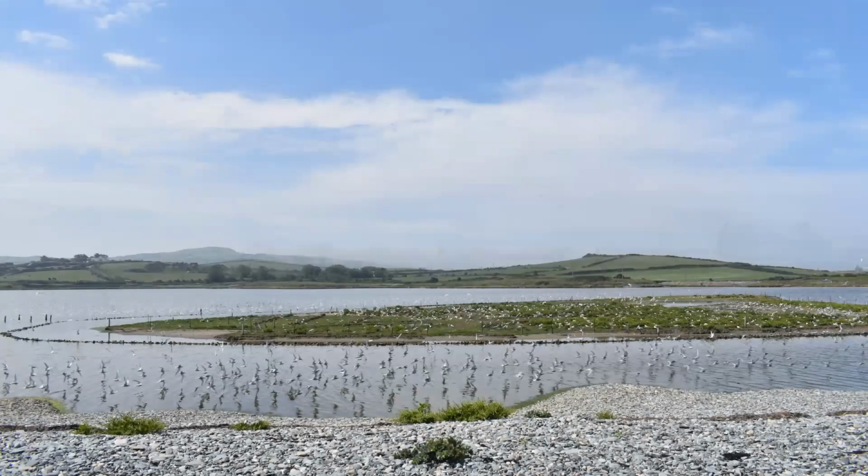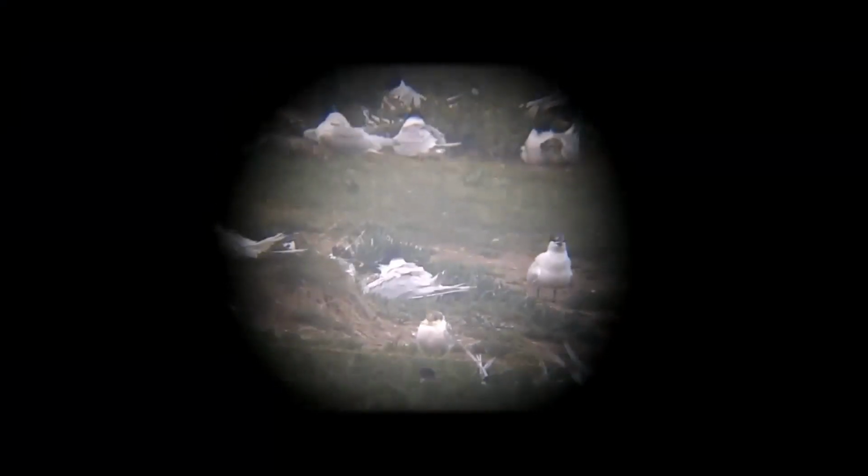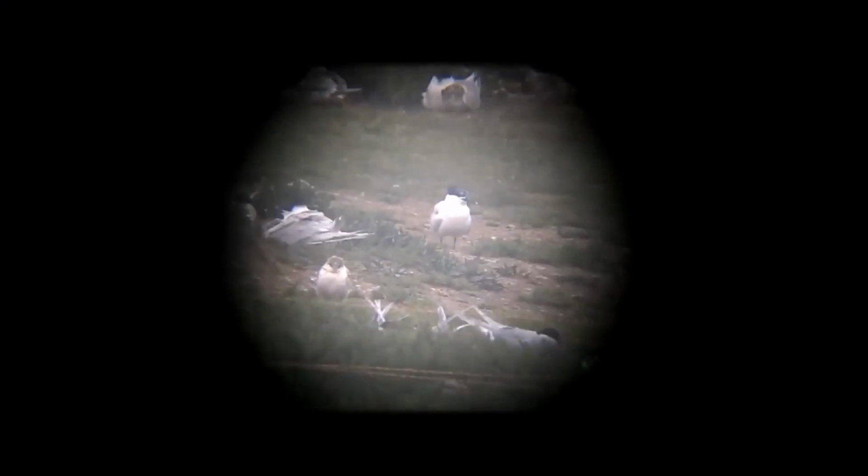Tern flock building up. This was again from 2020, where you can see that massive group of Arctic and common terns swirling around. This is a dread, so this is what happens. This is a rubbish video, but it just shows you what happens when the birds go up in response to a perceived or imaginary threat.